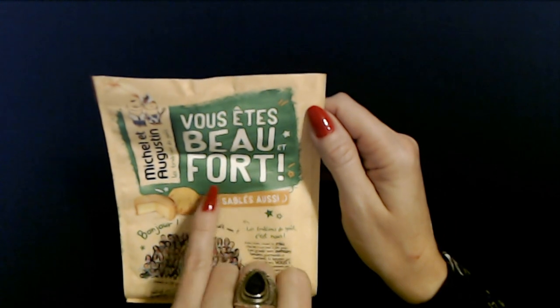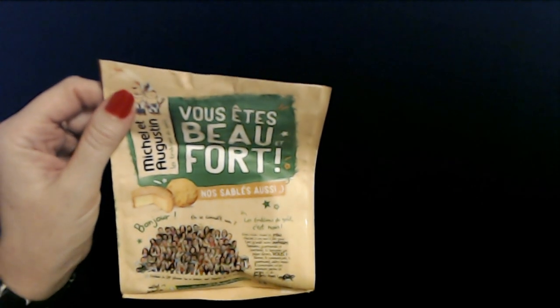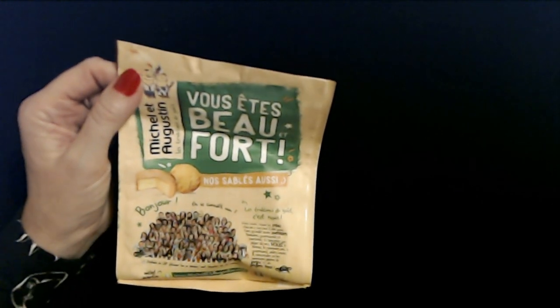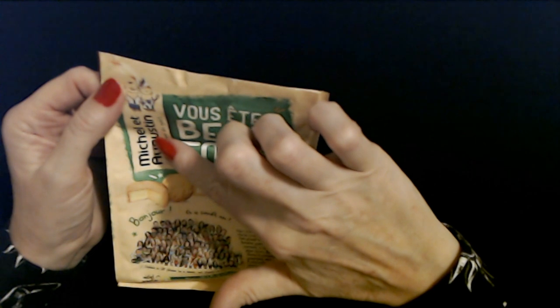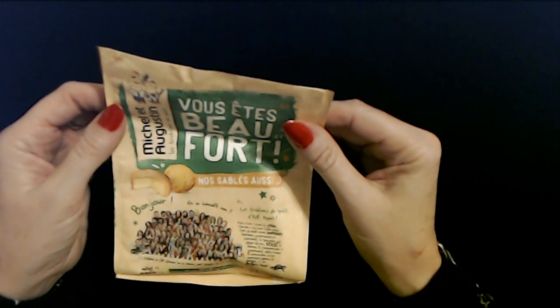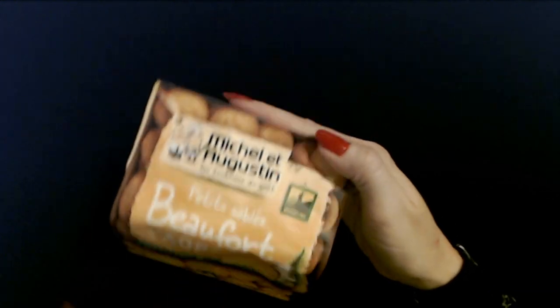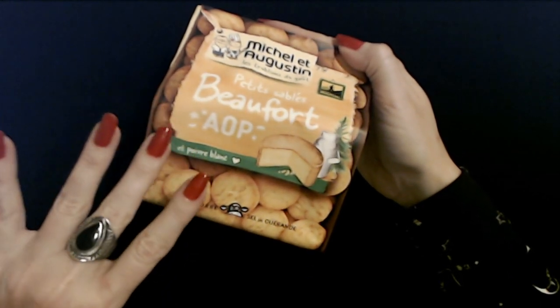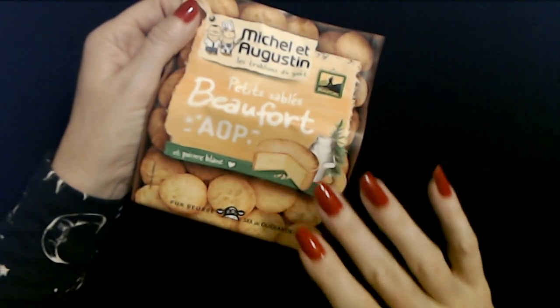Vous êtes beau et fort. Nos sablés aussi. Oh, mon Dieu. Well, it looks like this is a picture of the folks that work for the company. That's really cool. I look forward to trying these. It's always so interesting to get to try foods from other parts of the world. Nice. Let's see what else we have.